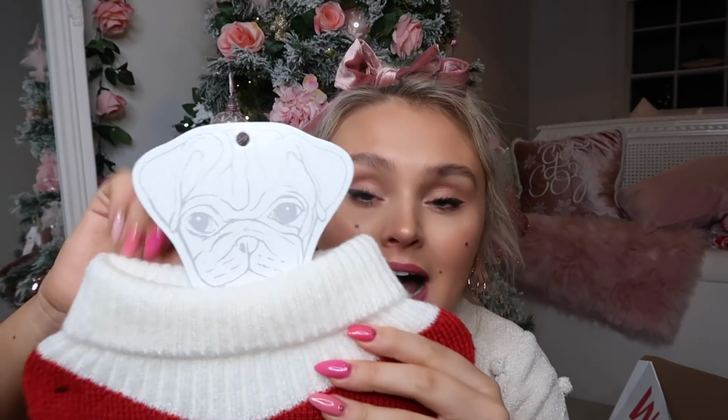Definitely looks far too big. I don't know why they've got a picture of a pug there, because what pug is this size? I thought my dog was a little bit overweight, but he's definitely still a size small, because he does not have so much of a fat batty, but really, really cute still nonetheless.